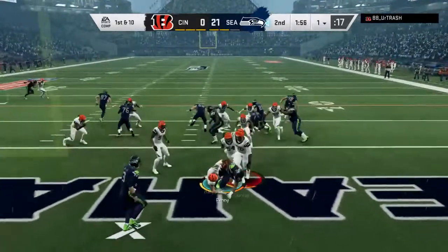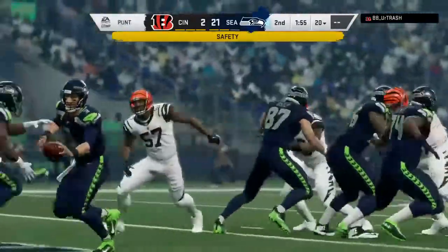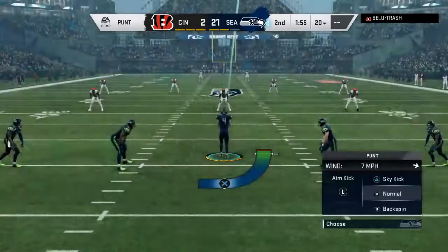They'll start on the ground. It's Rashad Penny. Oh, and he's not going to make it out of the end zone. The push is too strong, and that'll be a safety.